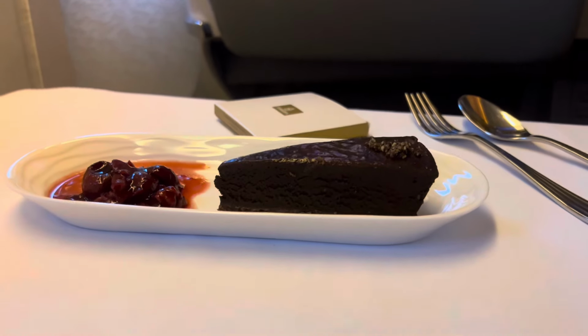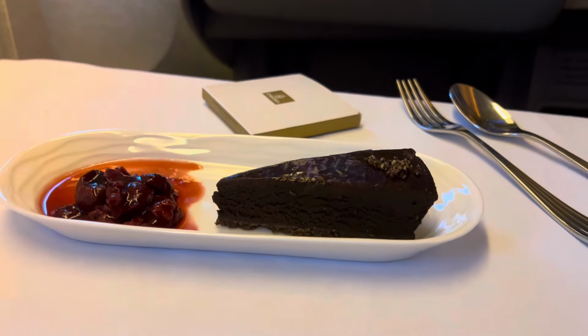While I was engrossed in having my main course, I was served some sweets. It was dark chocolate cake with some cherry, but it was so yum that I couldn't resist.